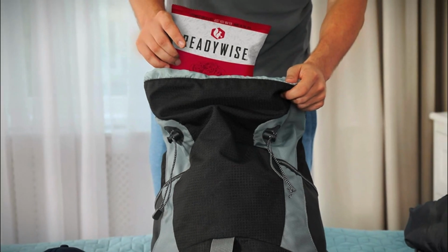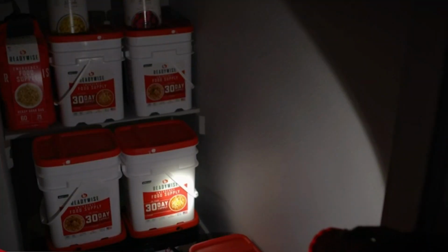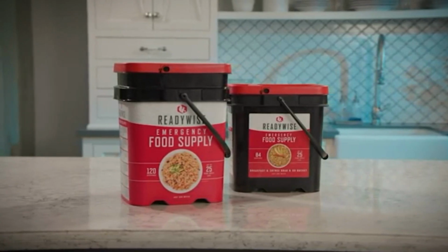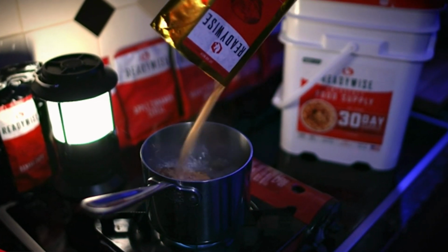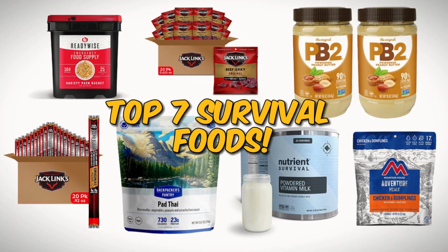But the trade-off is the variety you get. Flavorful meals, fruits, veggies, even snacks to keep things from getting monotonous. Overall, it offers a well-rounded solution, reliable, surprisingly tasty, and built to last for the long haul. Whether you're focused on disaster preparedness or want a serious backup for outdoor adventures, the READYWISE Variety Pack Bucket is a practical choice.